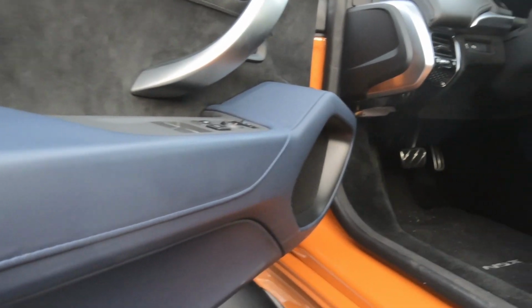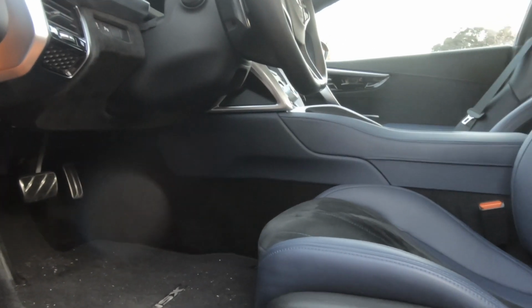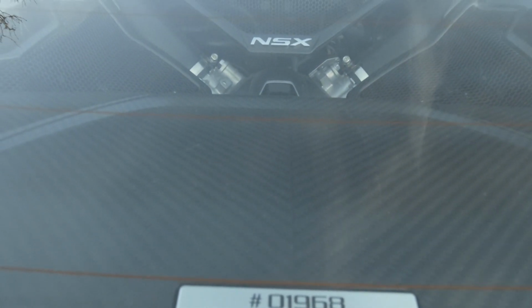This is a lovely shade of orange, and it's complemented by this brand new blue interior, which is not how I would spec the car, but looks pretty cool. The carbon fiber trim has gone from a matte finish to a gloss finish. This one wears carbon ceramic brakes as well. Now the dynamic changes are subtle sounding, but add up to an overall better package.